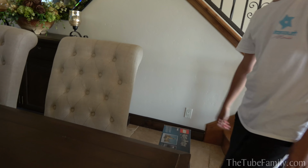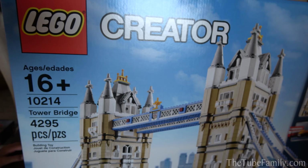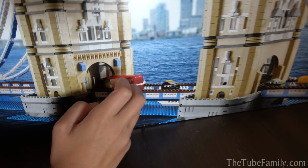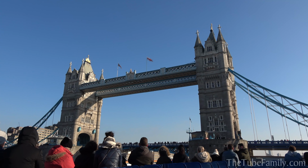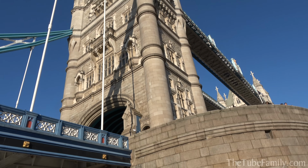Okay, Evan's putting that down. All right, our next set is the Tower Bridge. We've been right under there. So I got this set because we were in London earlier this year and we actually went underneath this bridge.